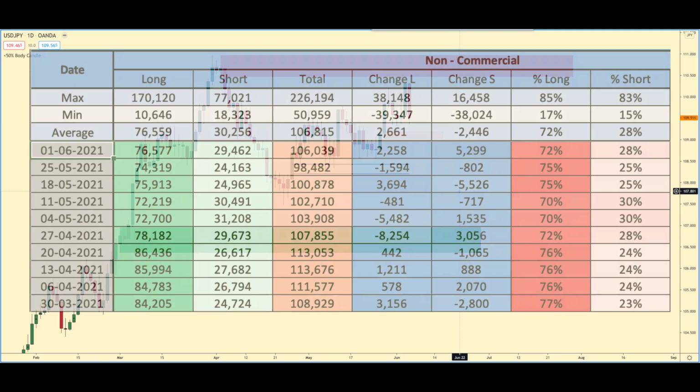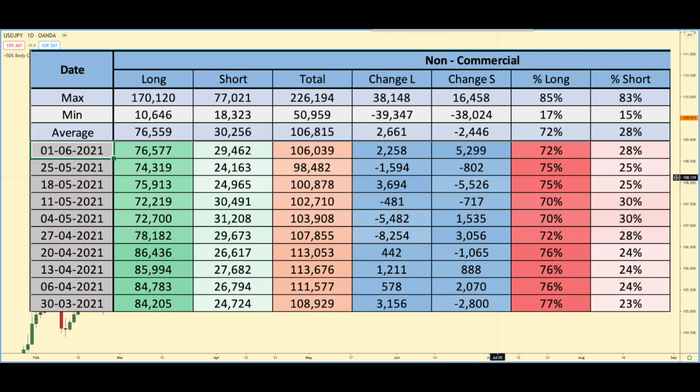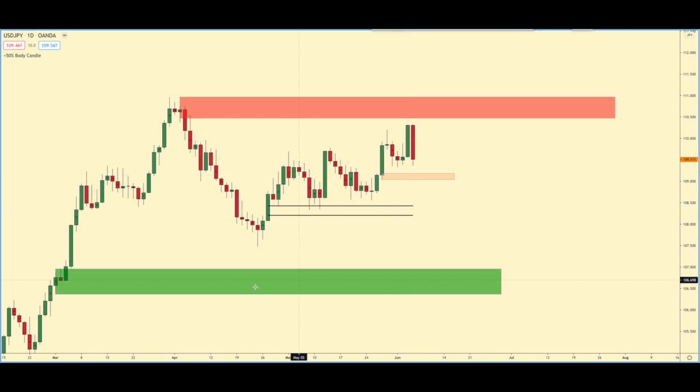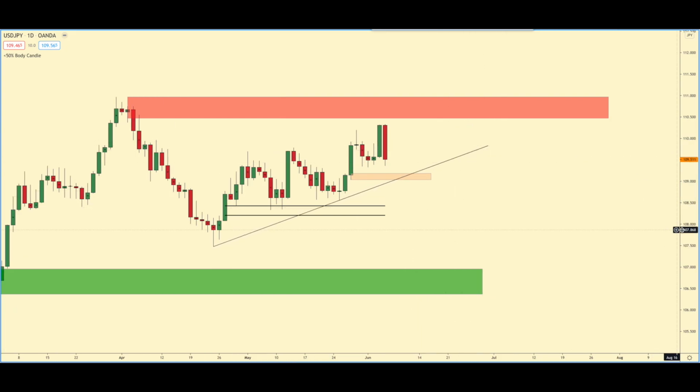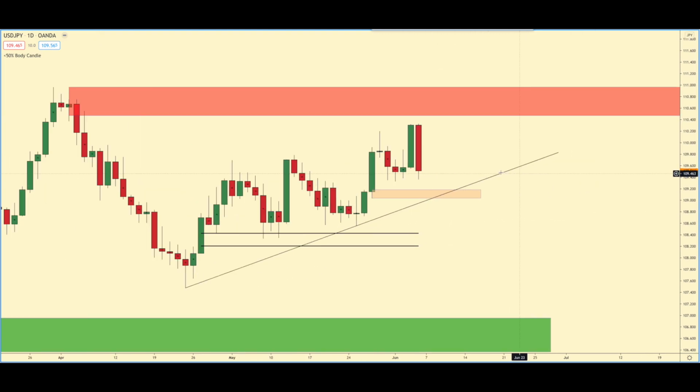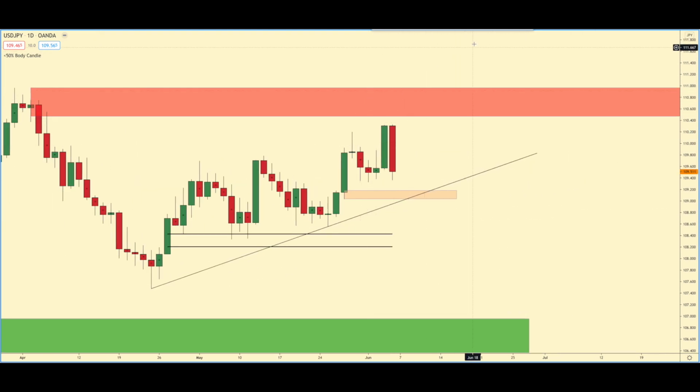All right, on to USDJPY, the Japanese yen. The past week, the banks added 2,200 longs and added 5,300 short positions. Looking at the daily chart, we do have this pretty nice trend up. It's okay, it's really not a great trend. It's kind of just a smaller trend looking at this whole bigger picture. We definitely could see this tank. This could be the new high up here.